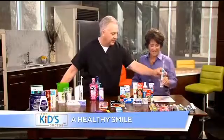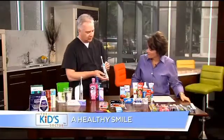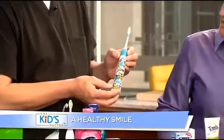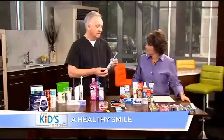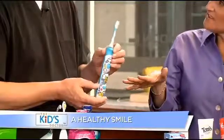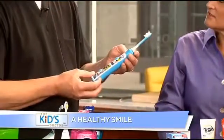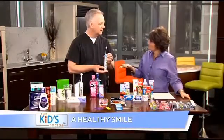My favorite is this Sonicare for kids here. This is an ultrasonic toothbrush, and it pulses at about 32,000 strokes per minute. So this is amazing, because a parent or a child cannot brush that quickly. Well, how much does something like that cost? Probably in the $39, $42 range. So it's a little bit more expensive, but a good investment in your child's overall oral health.